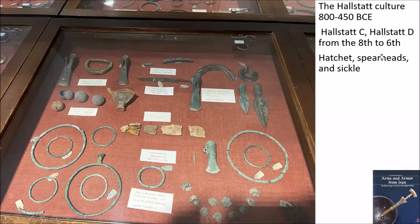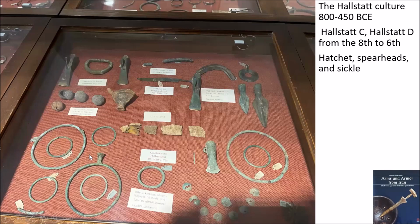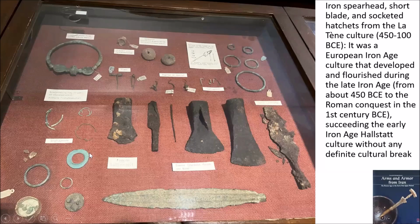So you can come here, and this is Hallstatt C to D from the 8th to the 6th century. Here we have Hallstatt culture 800 to 450. Again, there are some variations. Here we have hatchets, right? We have spearheads, and we have a sickle. Look at the strong socketed spearheads here. And also the sickle, then the hatchet here. Hallstatt site 800 to 450, as I mentioned before. Again, there are rings put around the neck, around the arm. And then there are also fragments of a sword here as well. Please take a look at that. We have an iron spearhead, right, which is mostly corroded. We have a short blade and socketed hatchets, right?